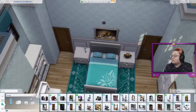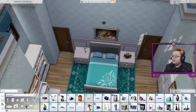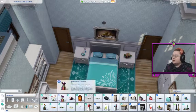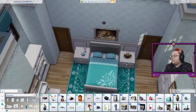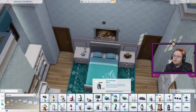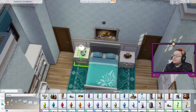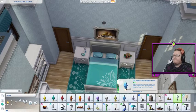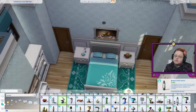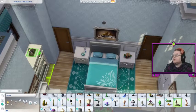Also, other things that would be nice to have. Decorations, clutter. Let's do that. And let's do a bedside lamp. That way you can turn it off at bedtime. Maybe. That looks silly. I love this lamp.